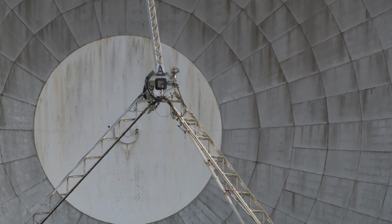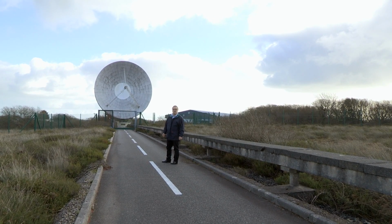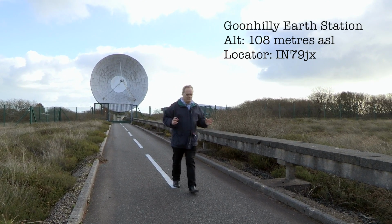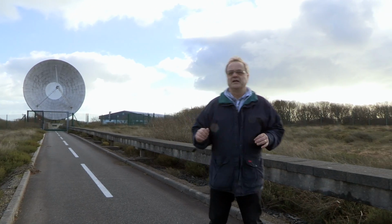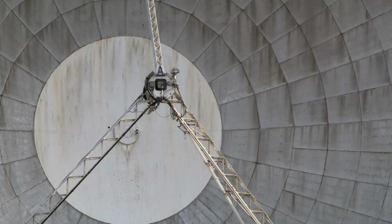Wow, it's incredible to think that that massive dish here at Goonhilly Earth Station is actually a listed building. That is antenna number 1, that's what they call it now, but it used to be called Arthur, and all the dishes here on this site were named after characters from Arthurian legend, but this one, Arthur himself, is the most important because that was the dish that was used for the first TV pictures to come across the Atlantic from America to the UK.